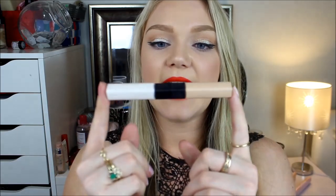Just make it work. Now, I also ended up getting this duo. This is an under eye concealer and highlighter in the color Light, and I actually really like the highlight shade.